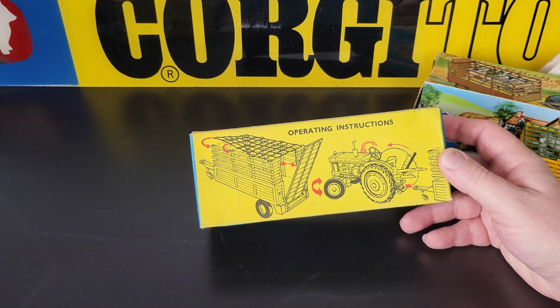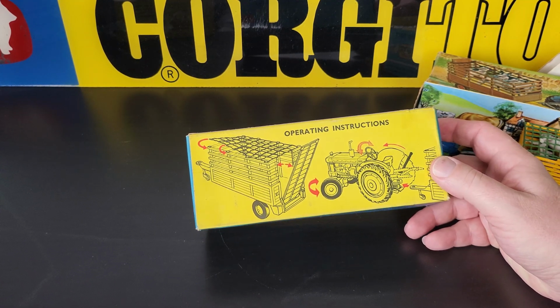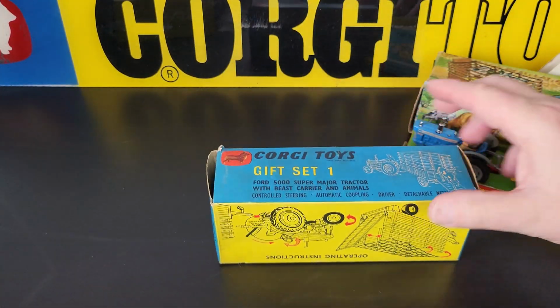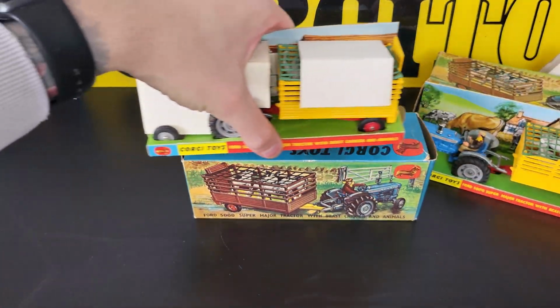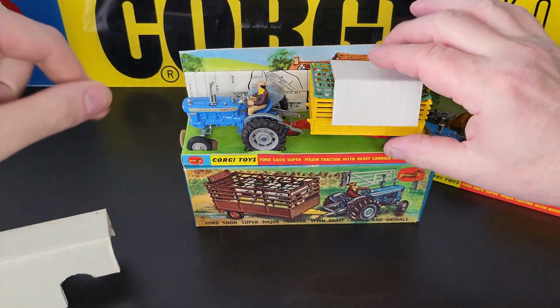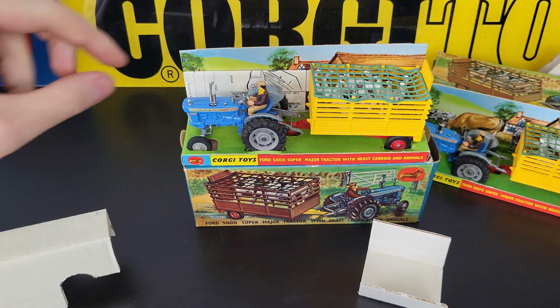Operating instructions. A lot of these later sets, they did away with the paper operating instructions and just did it on the box. Fair enough. It must be a cost saving. Save a bit of money. Exactly. So now we've got the actual models themselves. Again, no variance really within the models. Actually, that set does feature some instructions. I know that. That one has.